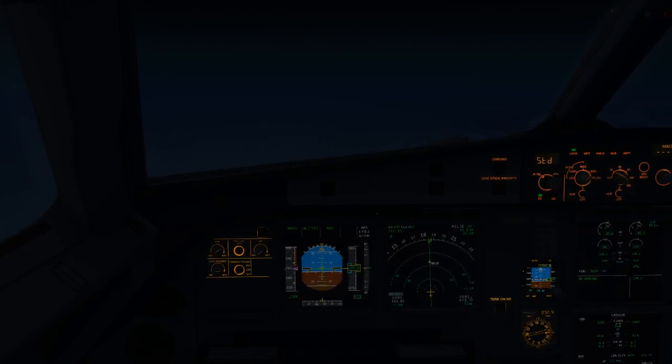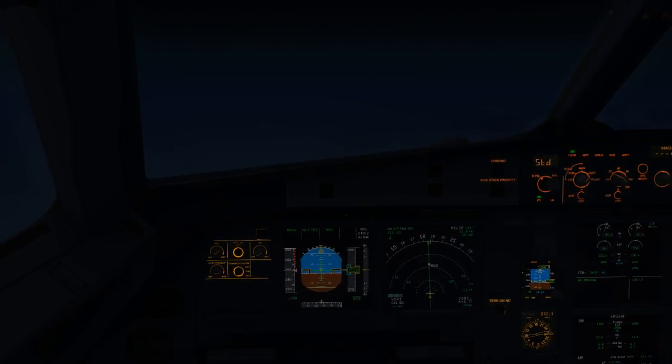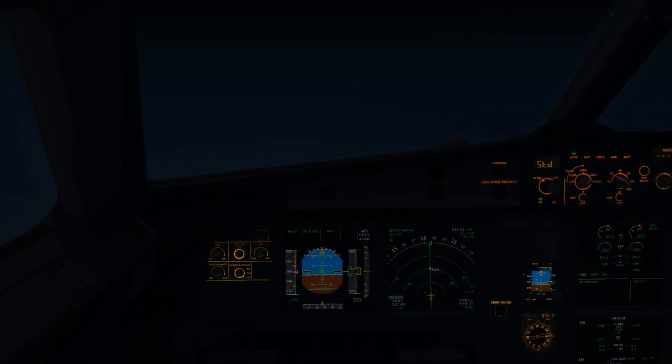Aircraft ready for taxi and holding short at Charleston, what's your call sign? Canadian Express 915, ready for taxi. Express 915, runway 21, taxi via Alpha, cross runway 33. Runway 21 via Alpha, cross 33, Canadian Express 915.